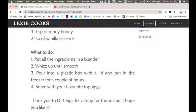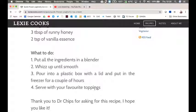And Lexi said, thank you, Dr. Chips, for asking for this recipe. No, thank you, Lexi, for providing it.